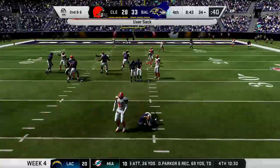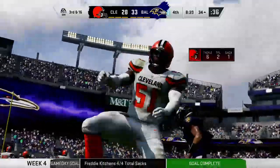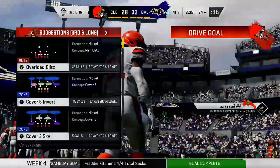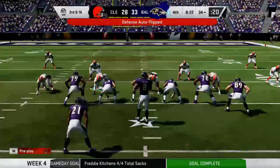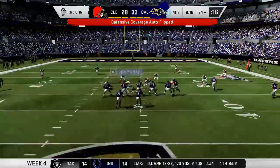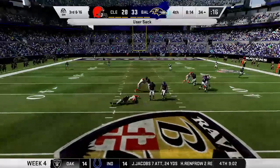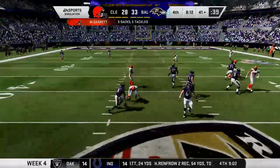Under a heavy rush, and down he goes. Mac Wilson in there to record the 2nd sack of his young NFL career. Now after that sack, it's 3rd and long for Jackson and the Ravens. Here's Jackson on 3rd and long. And the pressure gets to him again.